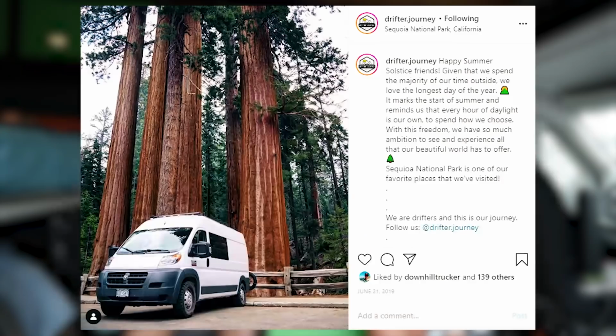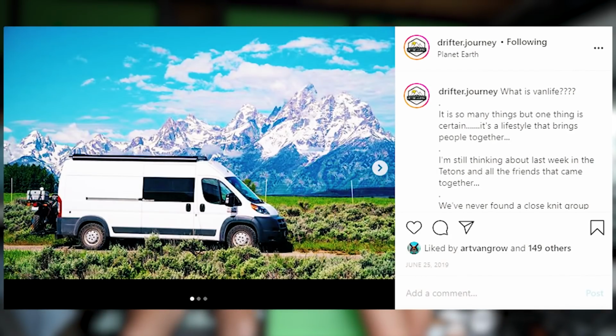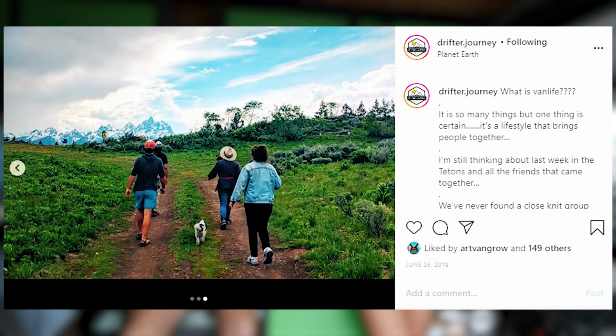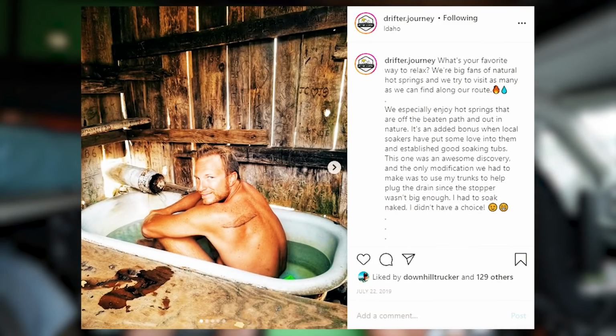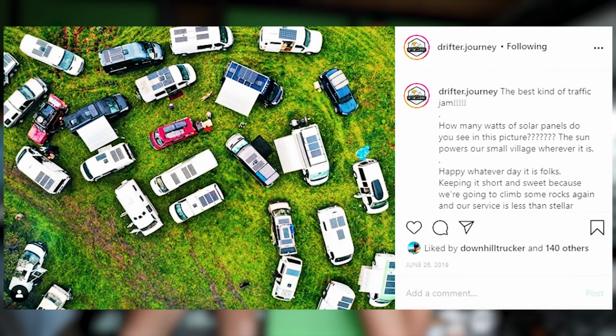We really like to hike, bike, and climb, and the 2 weeks of vacation a year that we were getting from our office jobs just wasn't cutting it. So we started looking at vans, and once we found a van that we really liked, it became a more tangible option for us. We were like, yeah, this could actually work for us.